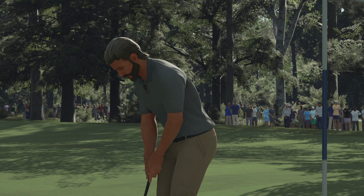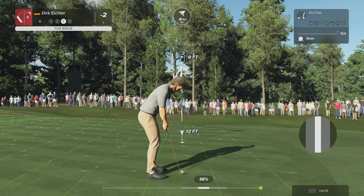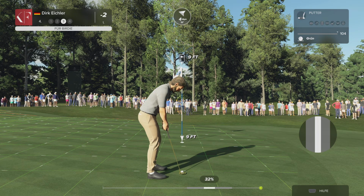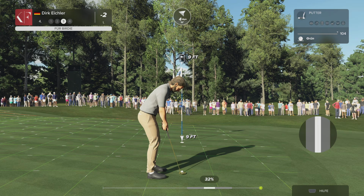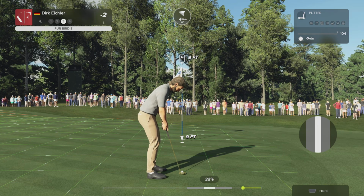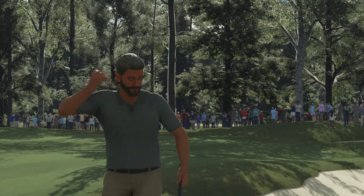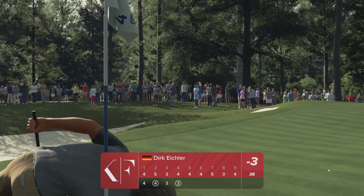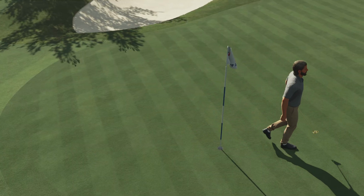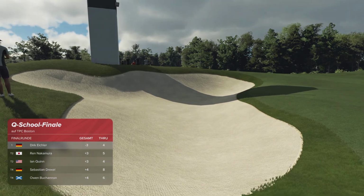Oh, these are big momentum putts. Let's make this one from 9 feet. And he just keeps putting a gap on the rest of the field. What a putt to hole. And with that, he'll move to 3 under par. Our current leader is enjoying a 6-stroke advantage.